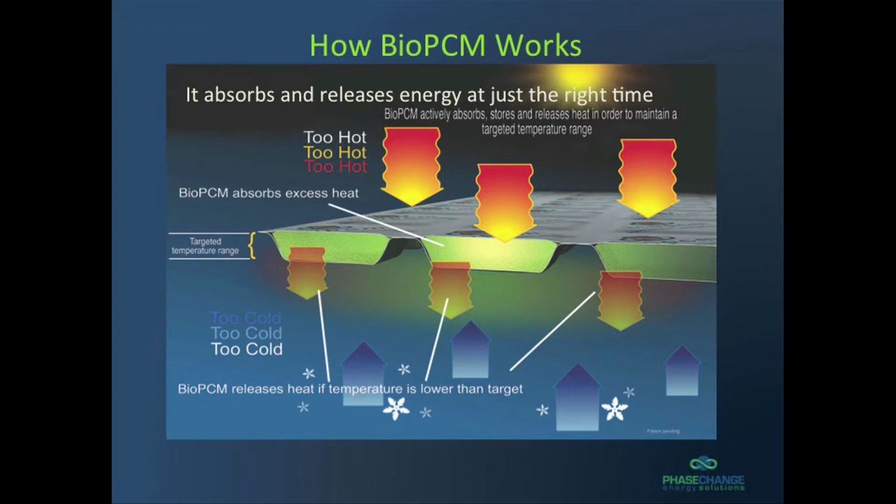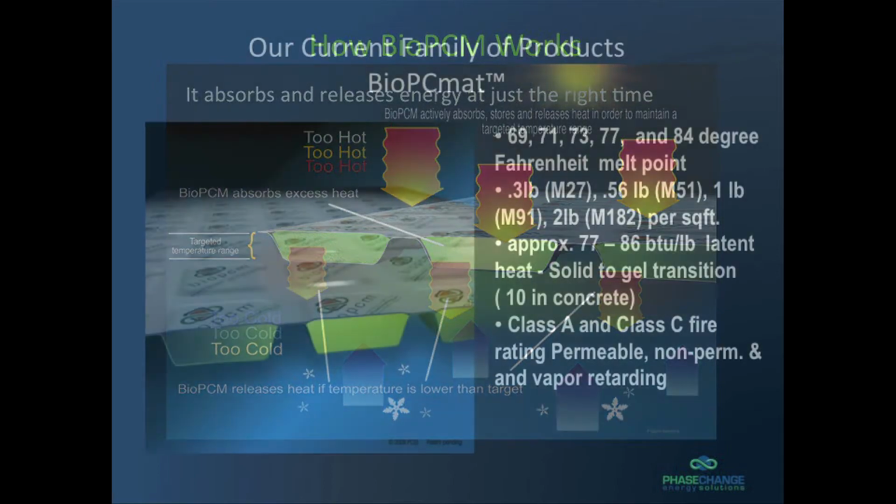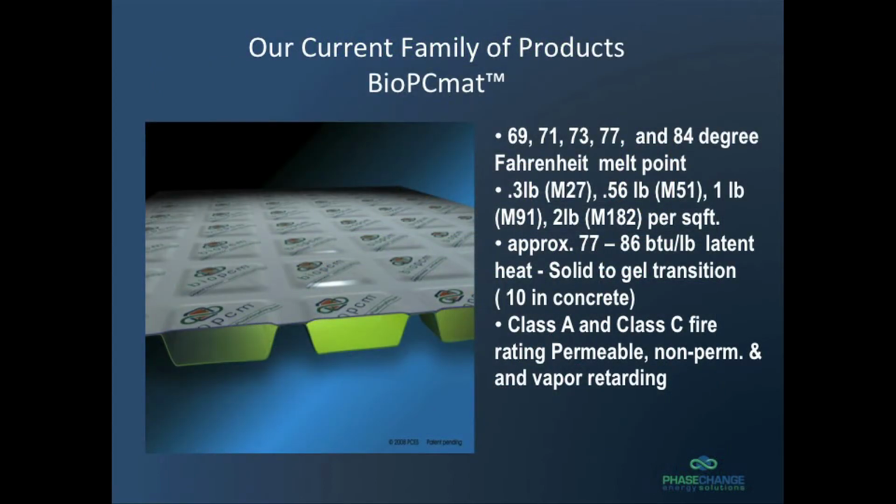We package it, and this is for those of you who are familiar with the industry. These are some of the common temperature ranges. 69 up to 84 degrees is when it really starts to transition. The Department of Energy wants us to sell the product in M as in Mary: M27, M51, M91, M182. All that means is how many BTUs per square foot the product can absorb or release when it goes through a full transition. Our M27 and M51 are the most common for building applications.